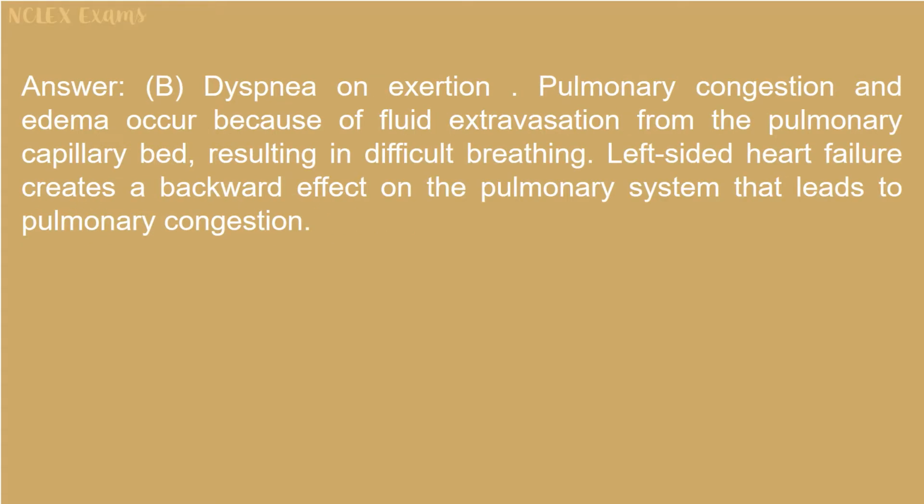Answer, B. Dyspnea on exertion. Pulmonary congestion and edema occur because of fluid extravasation from the pulmonary capillary bed, resulting in difficult breathing. Left-sided heart failure creates a backward effect on the pulmonary system that leads to pulmonary congestion.